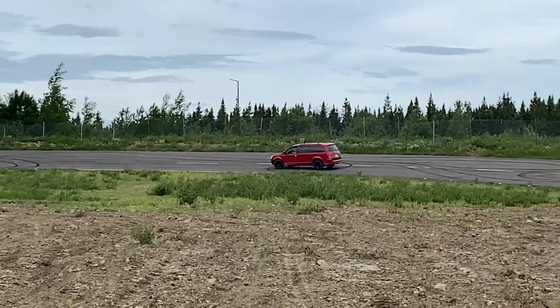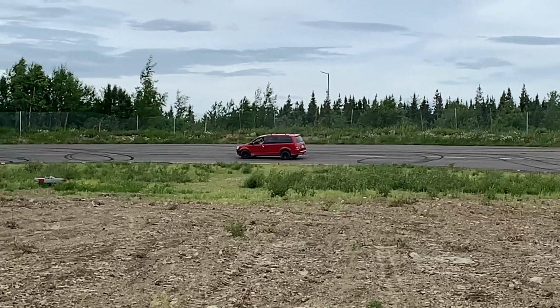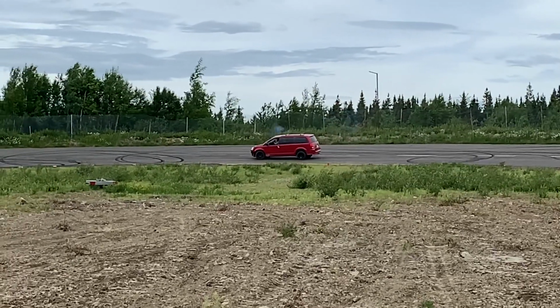BJ Lambert in that modified Dodge Caravan. Ain't no grocery getter.